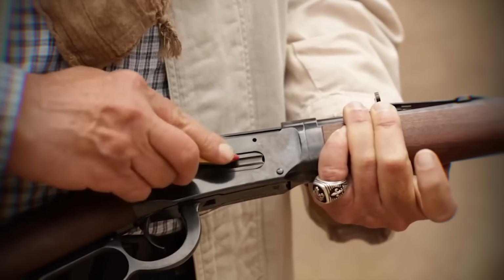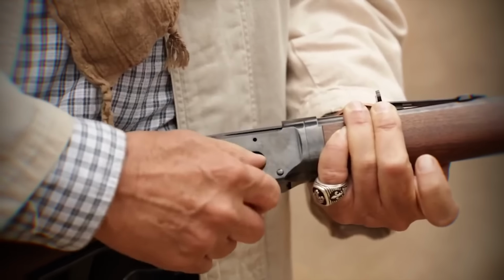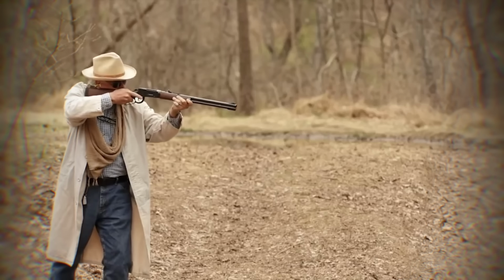And this is where most people think the story of rare revolvers ends. But we're not done yet. The most valuable weapons on this list are reserved for the end.